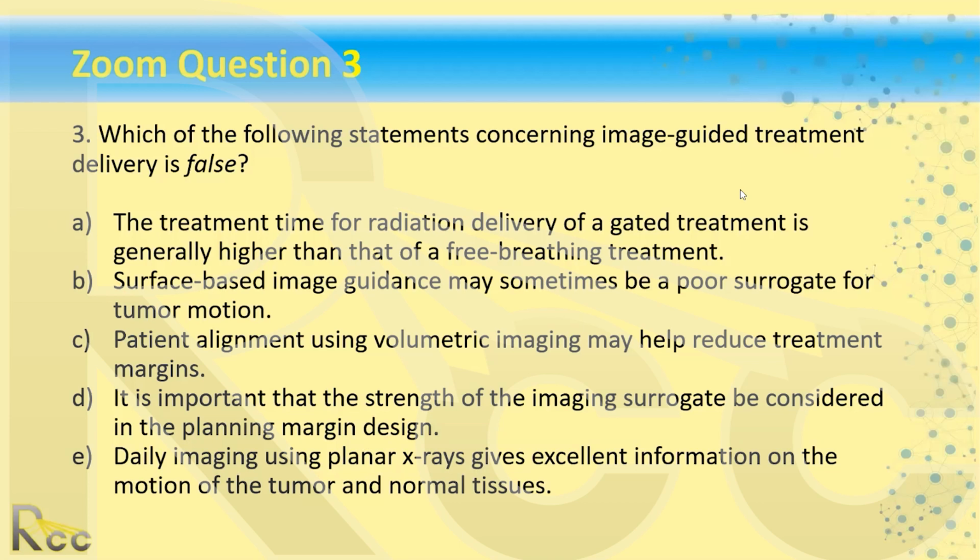So a few more seconds and we will close the poll to see the answers.